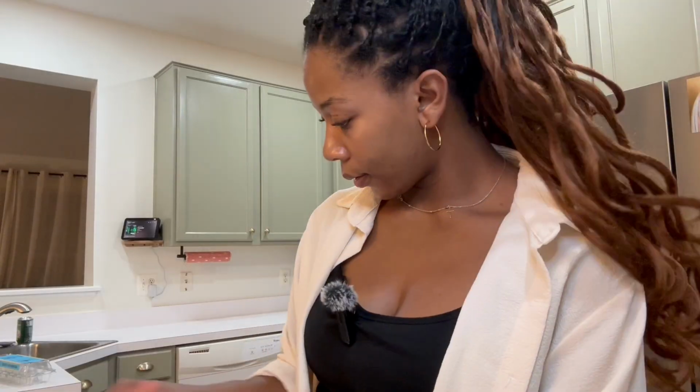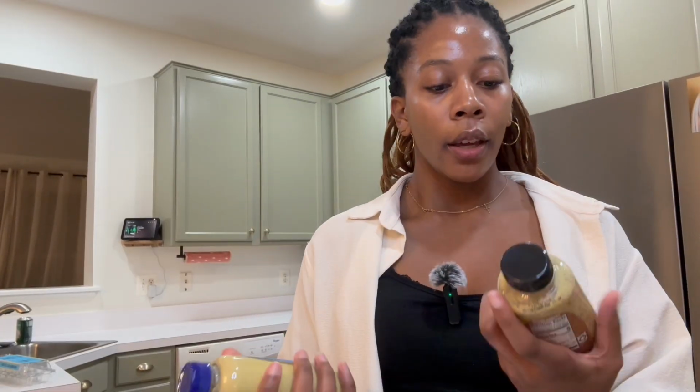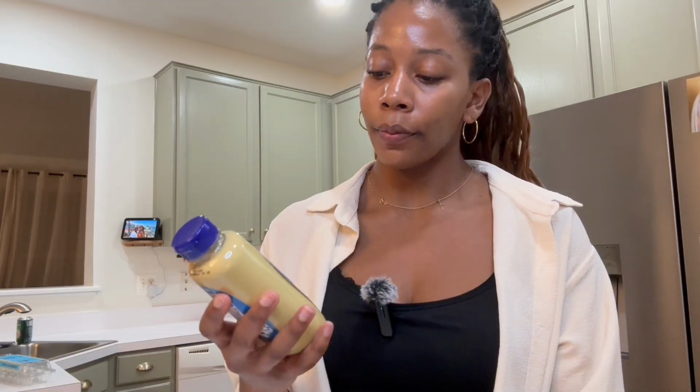Okay, and then moving on, we got a few condiments. So we've got stone ground mustard and Dijon mustard. We got these both from Aldi, and they're going to be used as well as the pineapple juice in the mixture for the ham glaze that we're going to be making. We found a recipe on YouTube, and so that's what we are planning to use these for.